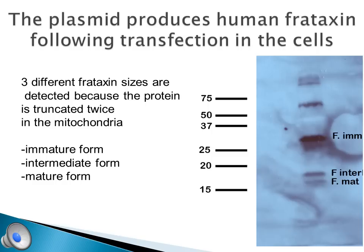This is an example of the analysis of the protein produced when the plasmid coding for frataxin is inserted into cell. In this case, the frataxin protein is detected with a specific antibody. We can see three important bands. The one in the middle is the immature frataxin protein, but when this protein migrates from the cytoplasm inside the mitochondria, this protein is truncated. It produces then the intermediate form. Finally, this protein is truncated again, producing a smaller protein called the mature frataxin. As you can see, this mature frataxin, being smaller, is located lower down the gel.